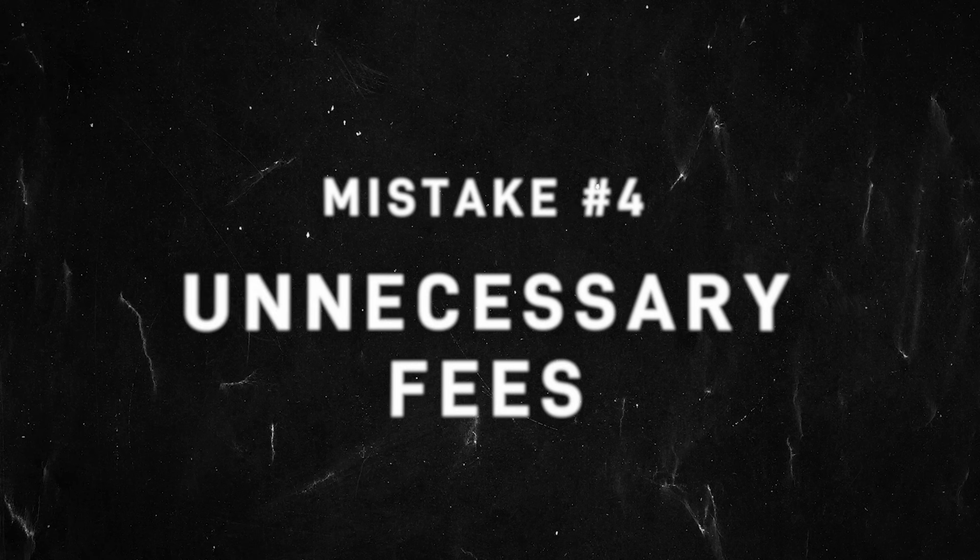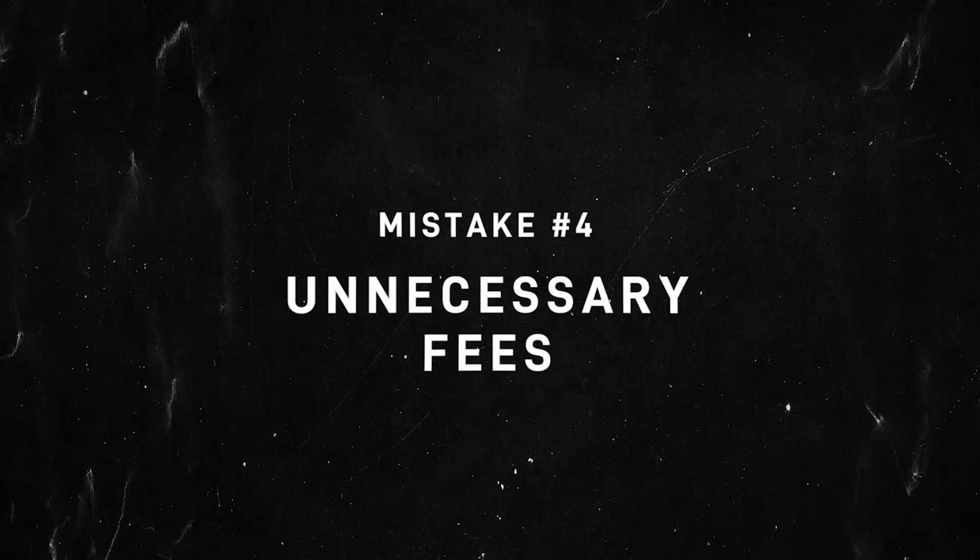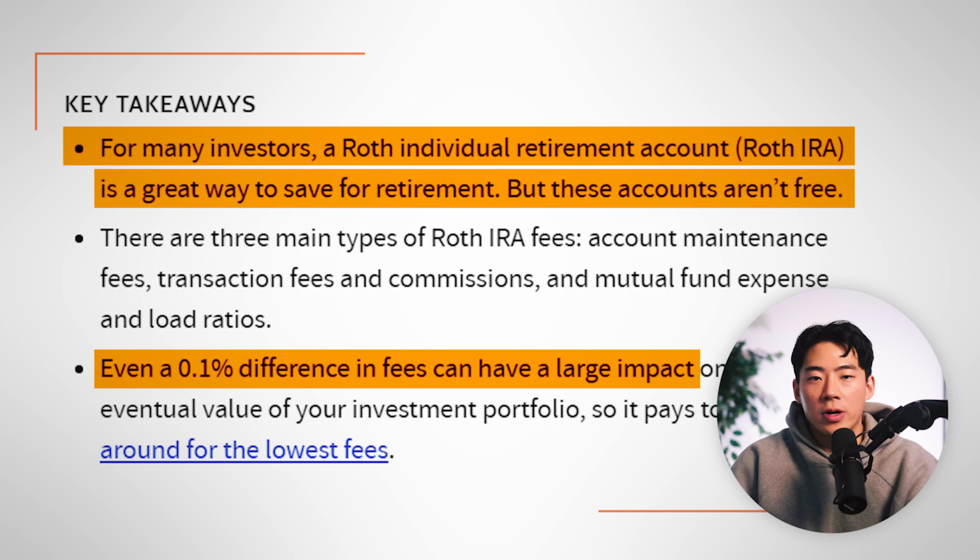Now, the fourth Roth IRA mistake that a lot of people are making is actually paying unnecessary fees. Having a Roth IRA isn't always free, and there are costs including maintenance, transaction fees, and expense ratios that can quickly add up. If you plan on having a Roth IRA, you'll have it for like 40 to 50 years, and those fees can add up dramatically and reduce the size of your investment gains by the time you reach the age when you can pull that money out.